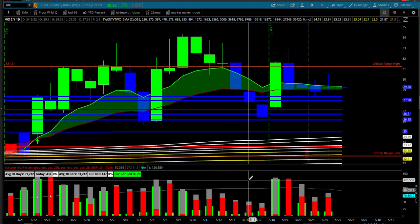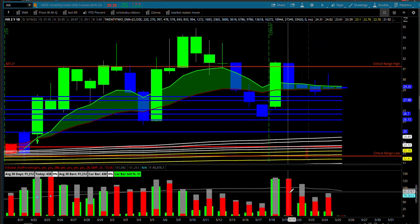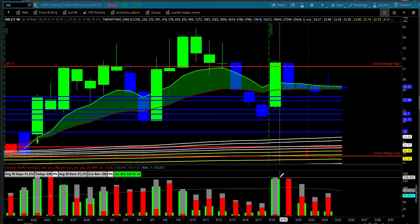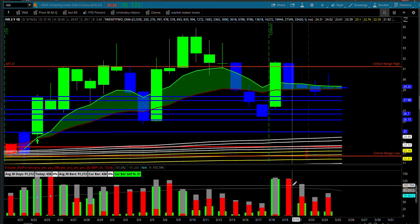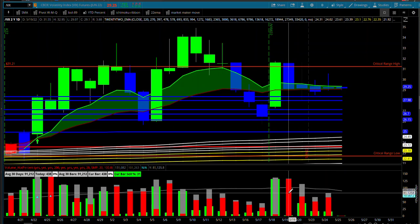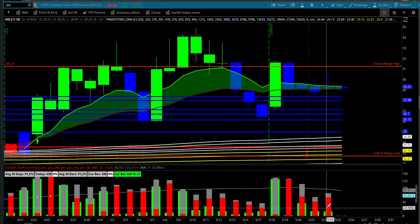But what I do want to point out is that ever since Thursday afternoon, we came down really hard Thursday morning, and then we had a really strong rebound. And ever since then, the VX futures have had solid sell side action on the ask. Okay, so the red represents contracts being sold on the ask, on a daily time frame here.